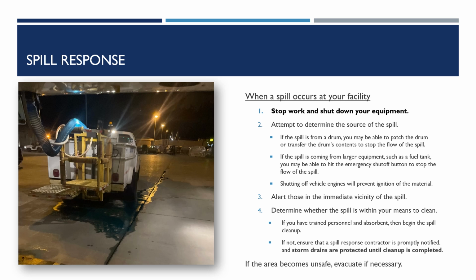Alert those in the immediate vicinity of the spill. Determine whether the spill is within your means to clean. If you have trained personnel and equipment, then begin the spill cleanup. If not, ensure that a spill response contractor is promptly notified and storm drains are protected until cleanup is completed. If the area becomes unsafe, evacuate if necessary.